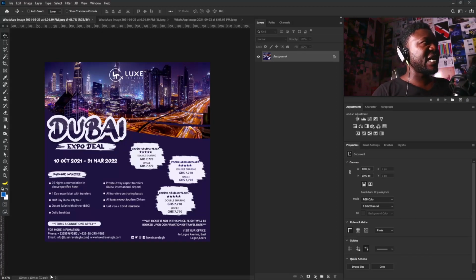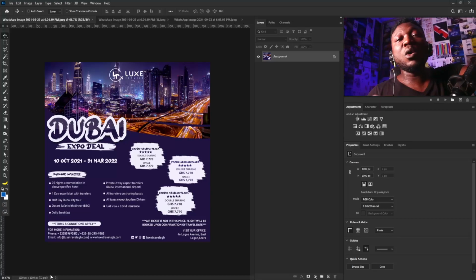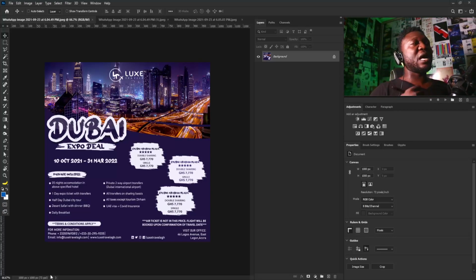So on my first design here that says Dubai Expo Deal, I have so many things that I think are affecting the success of this design. I'm going to share them with you, and I'll also share what I expect the designer to do that will help him come up with good concepts or good layouts when working on a design like this next time.